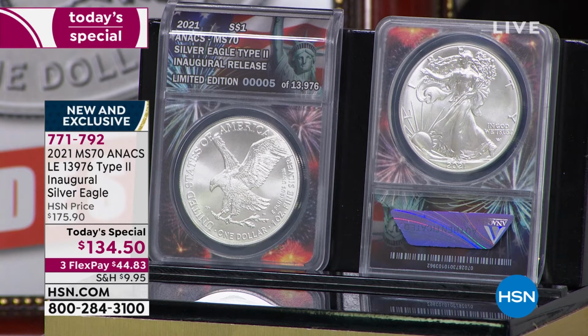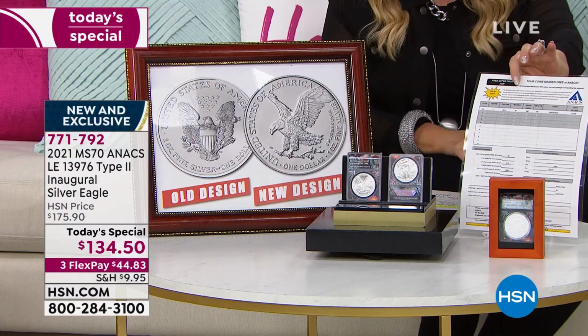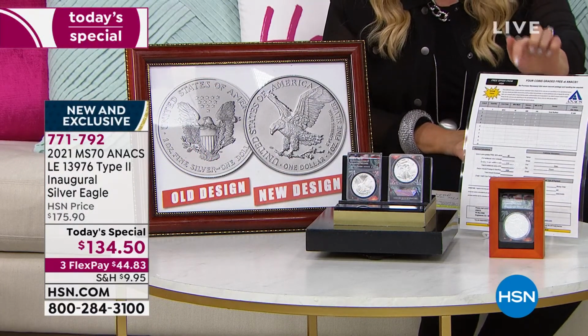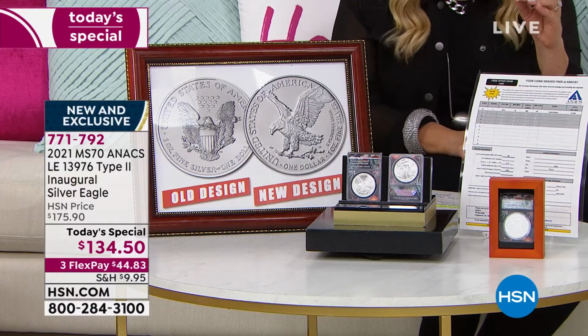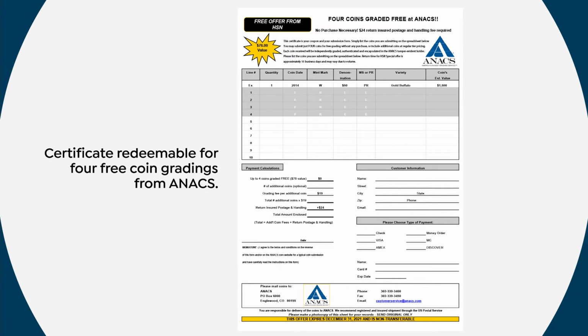Yeah, and we are doing all the things that we would do like on New Year's Day, where you're getting 4 coins to be graded. This is going to come with your order. So when you open everything up, don't throw this away, because you need to have this certificate right here. It says $76 value. And you can take, maybe there's a coin from your grandmother's collection, grandfather's collection, that you're like, I always wondered what the value was of this, but I don't want to spend $30, $40, $50 to have it graded. You get 4 coins to be graded.